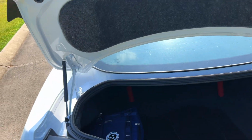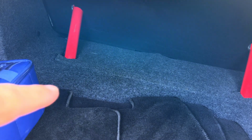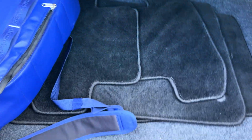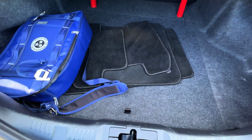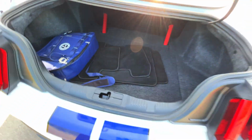All right, make our way in. As you can see, there is not very much room inside this trunk. Part of that is because you have these two bars coming from the back seat. And as we will learn here in a moment, there actually is no back seat. They have put a roll cage up in here, folks. So there's your space. That's how much room is inside here.